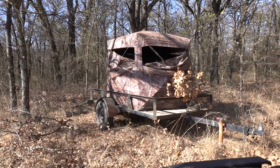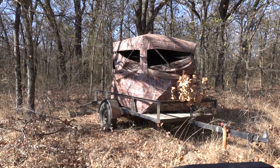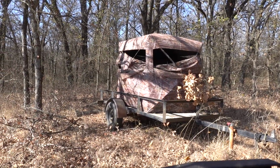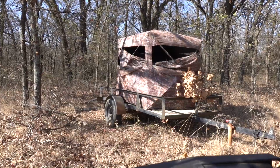Bet you guys didn't realize that all 3 deer that we harvested this year were shot out of a ground blind sitting on a trailer.